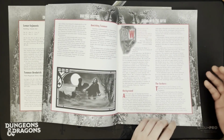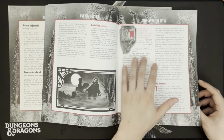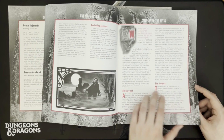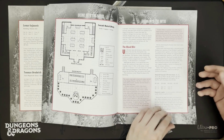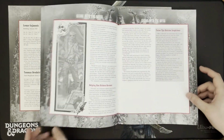3rd adventure is Gazing into the Abyss, and this adventure involves the Lich, designed for 4 to 6 heroes between levels 4 to 6. And this adventure is set in the library run by the affiliates of a secret society known as the Kagatane. And they serve the Lich Arzalin, who is the Dark Lord of Darkon.